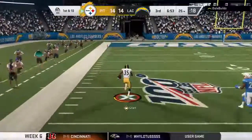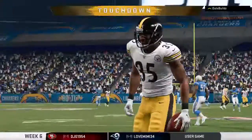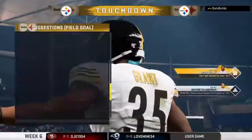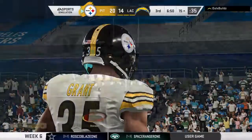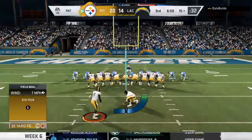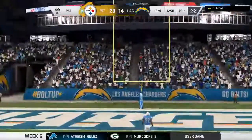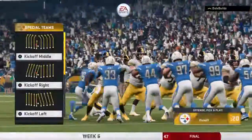He's got a convoy, and he might be gone. And into the end zone. Touchdown, Pittsburgh. Corey Grant. His second touchdown of the game, 17th on the year, as his guys are able to regain the lead. Boswell good with the extra point, and the lead is now 21-14.